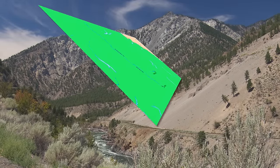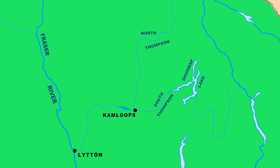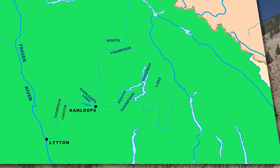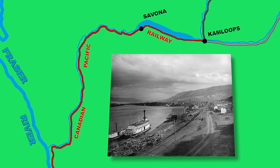The Thompson River begins as a glacier on its north fork and a lake on its south. They combine at Kamloops and flow west through Kamloops Lake, then south through the Thompson Canyon, meeting the Fraser River at Lytton. Canadian Pacific Railway was first to build through the canyon, pushing east from the Fraser to Savona by 1884, and Kamloops the following year.